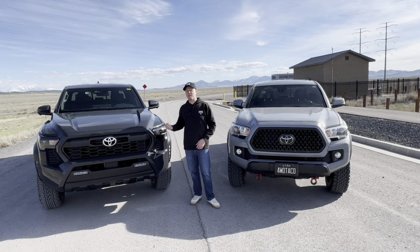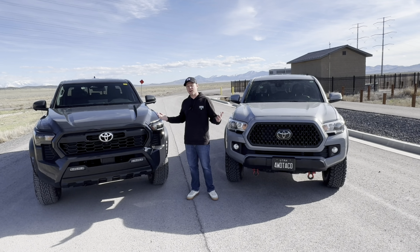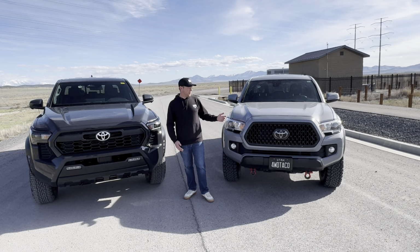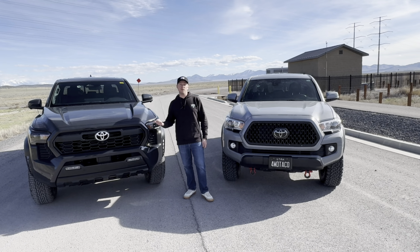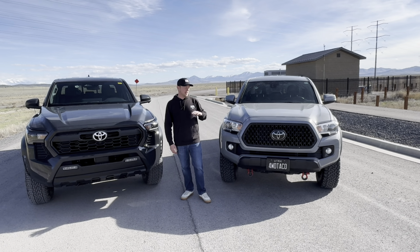So there you have it, guys. It gets better fuel economy. It's quicker. It's more comfortable. It's bigger. It's just overall a better truck, guys. But I love them both. We'll see how the reliability is going to be in the new fourth gen. Because we know in the third gen, I mean, reliability is king.